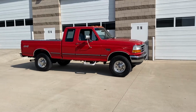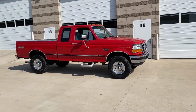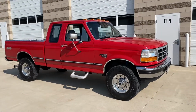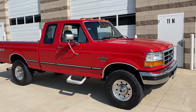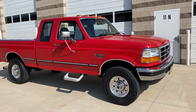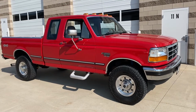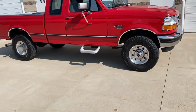This is a '97 Ford F-250 Heavy Duty Power Stroke 5-speed. It'll be coming up on Bring a Trailer here pretty quickly. Today's August the 29th, 2021, and I just wanted to give a good walk around and show you some unique bits about it. It's obviously a bit of a rare combination.